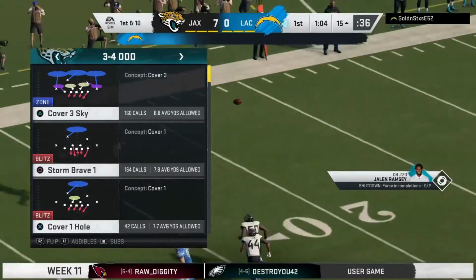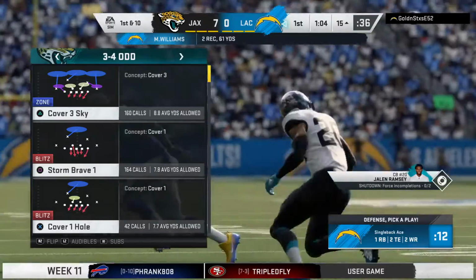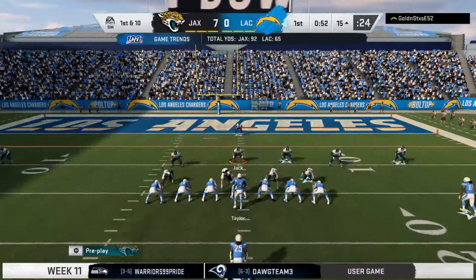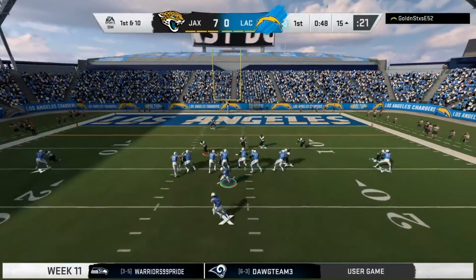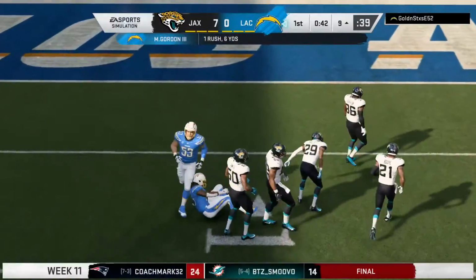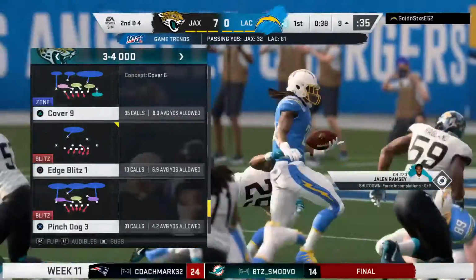A gain there of 12 yards and a 1st down for L.A. The Chargers, 1st and 10 at the 15-yard line. Yeah, let's get sack lunch. They'll run. This is Melvin Gordon. And now they're inside the 10 as he's brought down at the 9. It's a 6-yard gain on the ground, and that'll make it 2nd and 4.